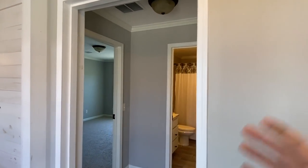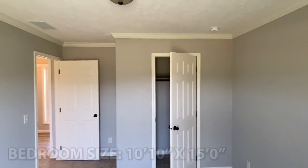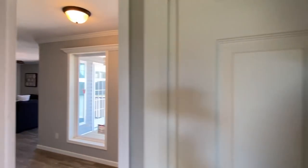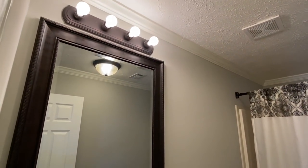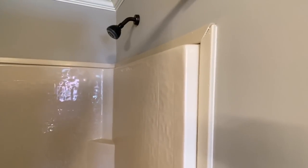Okay, so we've seen that bedroom. Now we come down here, we've got another two bedrooms that share this bath. We'll go into this room first. Just casually showing this bathroom. You got a sink there, looks really good. You got your toilet.